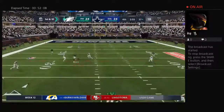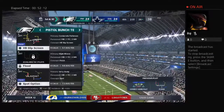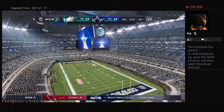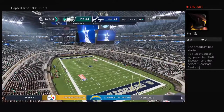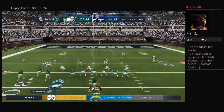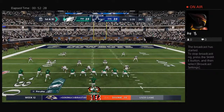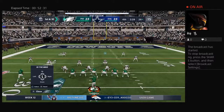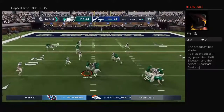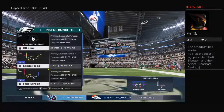Setting to throw on 1st down is Tua. And he's got his man on the out route. And he works it past the 30, almost to the 25. 12 yards is the pickup. Good for an Eagle 1st down. Let's go. And to give this time to the tailback. And he's going to take this one down to about the 23-yard line.